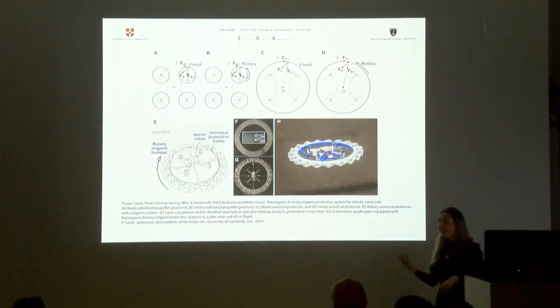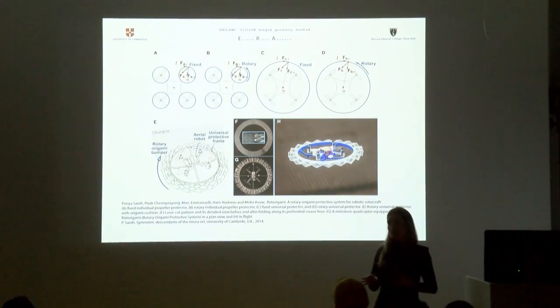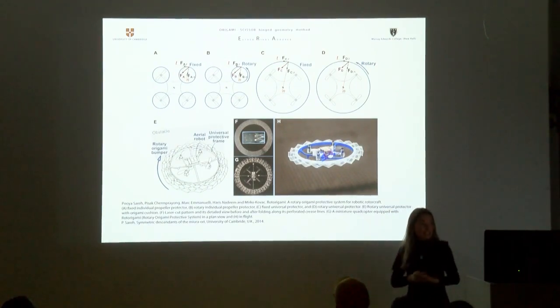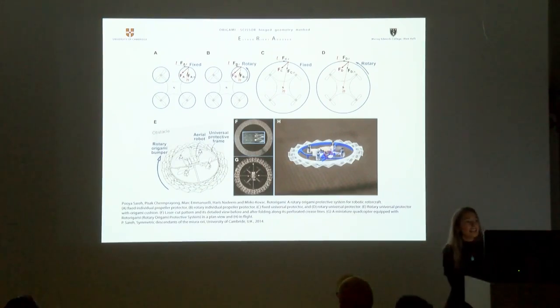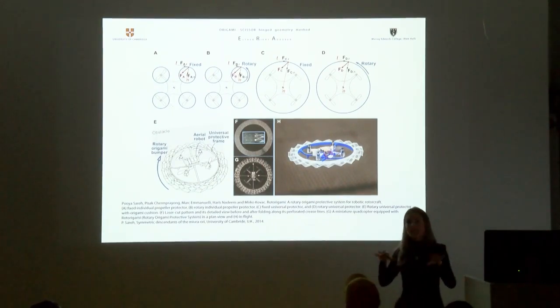So this is another example of contemporary research done with origami. This is particularly a protective ring, and it's actually called rotorigami, and it's done by Poya Sareh, who I think may be in the audience, Pisak Chema Proyong, Mark Emanuelis, Haris Nadine, and Miko Kovac. And as you can see, this is a drone. This is for indoor applications.